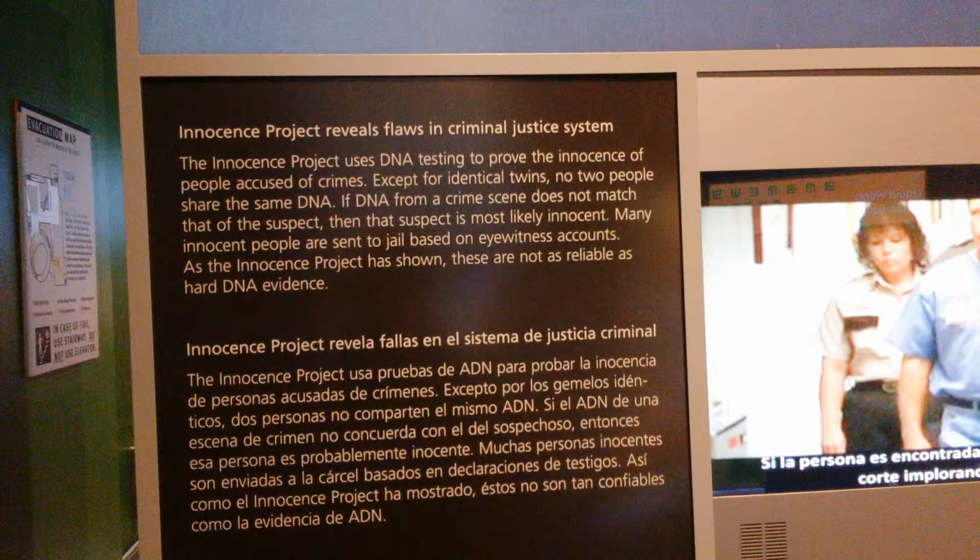Many innocent people are sent to jail based on eyewitness accounts. As the Innocence Project has shown, these are not as reliable as hard DNA evidence.